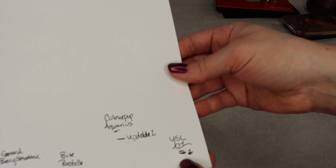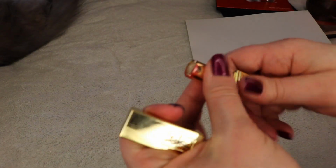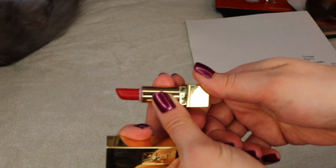Anastasia Fudge, I have not touched. Let's see. YSL Rouge, I've made that much progress on, and if you're not familiar with YSL Rouge, it's the red. I really like that particular product. I say I like that a lot in my updates because typically I pick products to pan that I like, or at least I try to.